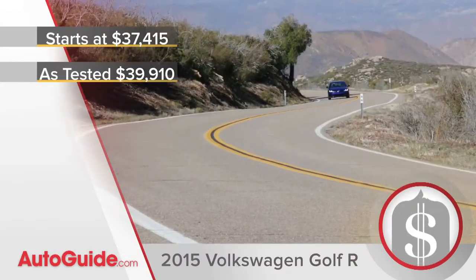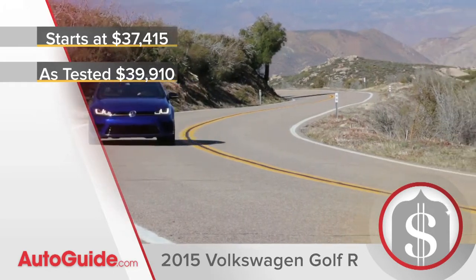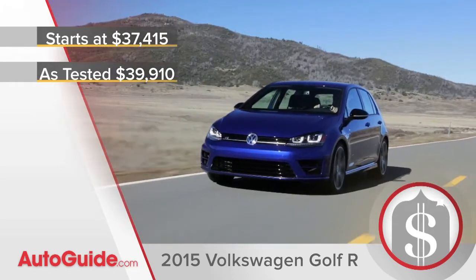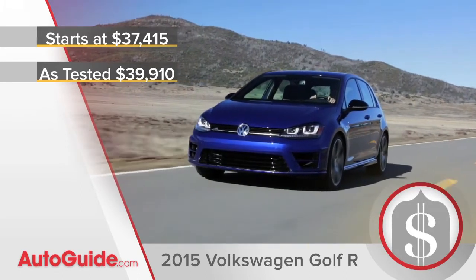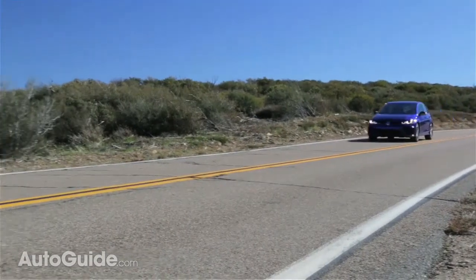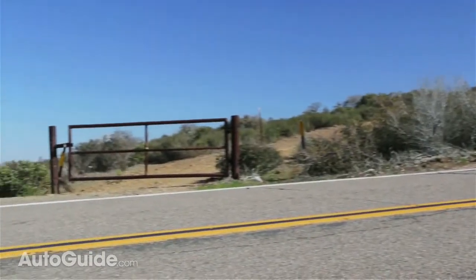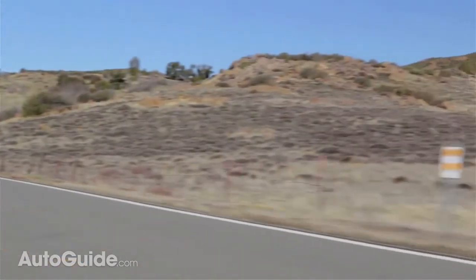Mind you, this thing isn't exactly cheap. It starts at $37,415 equipped with the dual clutch automatic, including delivery. With adaptive dampers and navigation, that runs up to about $39,900. Now that's a healthy margin above the STI's $35,000 starting price, but keep in mind that a well-equipped version of that car starts at about $39,000 as well.